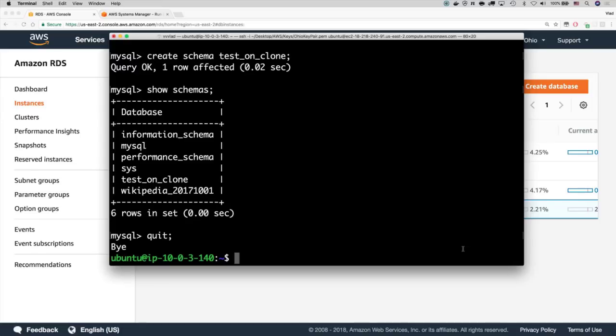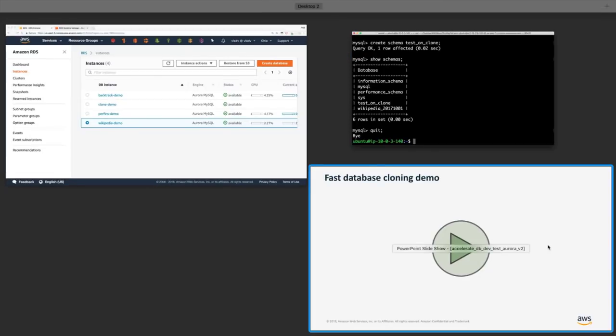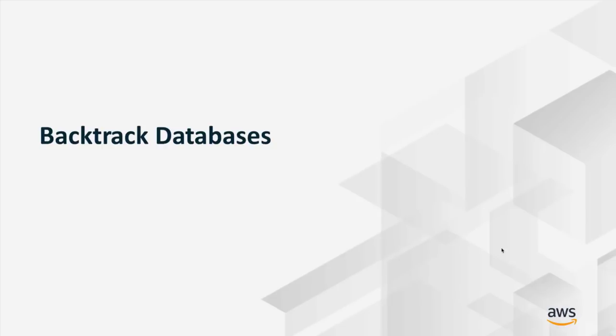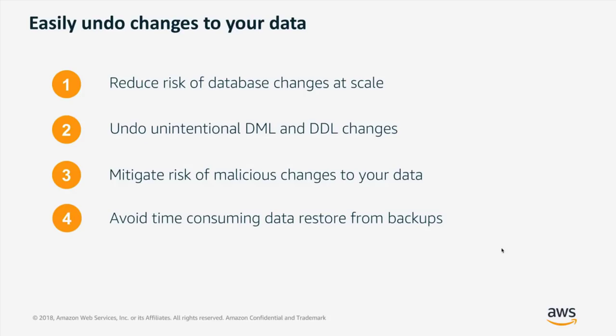Okay, so now that you see how easy it is to create clones of a database, let's talk about Backtrack. We built this feature to offer customers a fast and easy way to undo changes to data. With this feature, the risk of implementing changes to databases at scale is reduced, as you can easily undo unintentional or unanticipated DML or DDL changes, for example. It also mitigates the risk of malicious actors changing your data without your permission. And for all this, you avoid time-consuming data restore processes from backups.